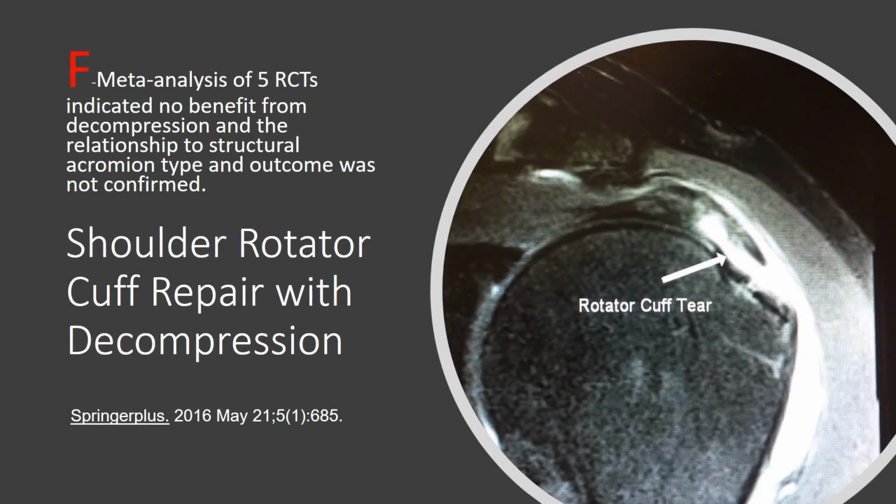Shoulder rotator cuff repair with decompression, extremely common procedure. Obviously, you're paying for a lot of this day in, day out. An F. A meta-analysis of 5 randomized controlled trials indicated no benefit from decompression, and the relationship to structural acromion type and outcome was not confirmed, meaning that we have been for years and years lopping off large pieces of the acromion because we believed that there was some relationship between that acromion type, a hooked acromion. We even came up with types for these acromions, and at the end of the day, it didn't pan out from a research standpoint.